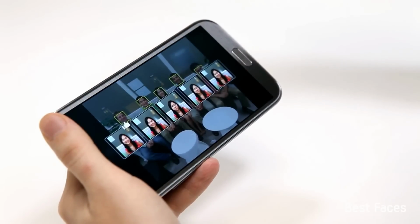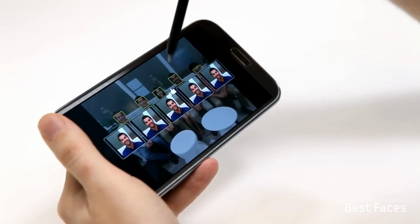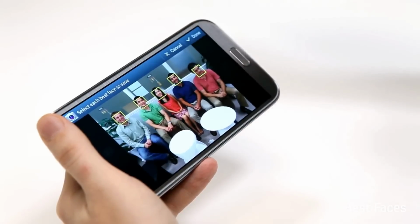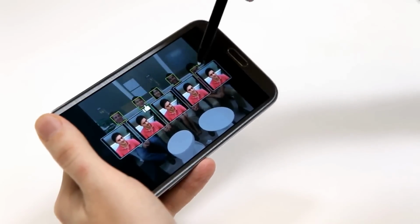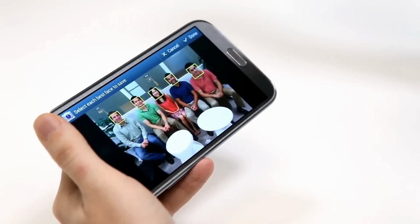So I've taken a photo of 5 of my friends, and as you can see, I've got a burst of 5 of each of them. So I can go in and select the best shot of each person. And this is specifically great because I have my friend Gabriel on the end, who's known for always ruining my photos. So looking here, he's got kind of a Frankenstein face in this shot. But luckily, Best Faces has captured a good one. Best Faces in the Galaxy Note 2 have helped me to create a great photo.